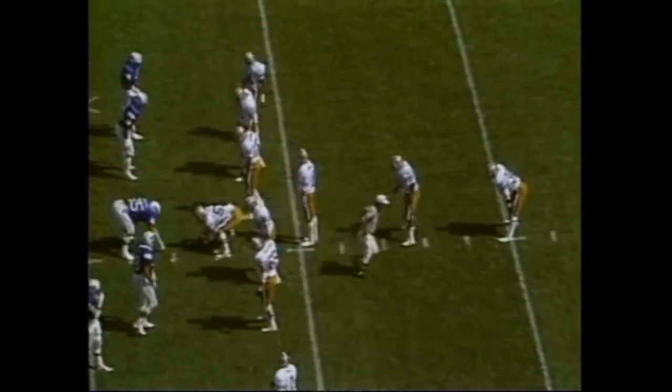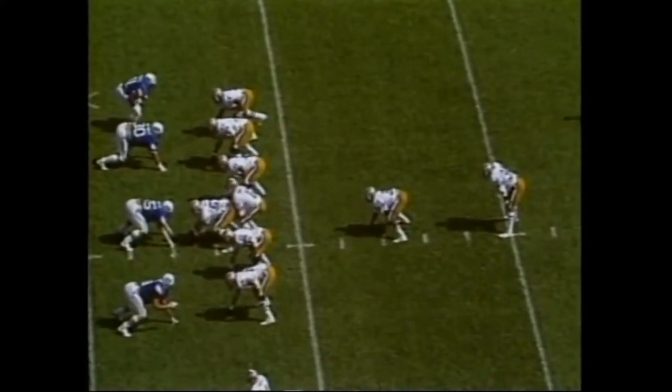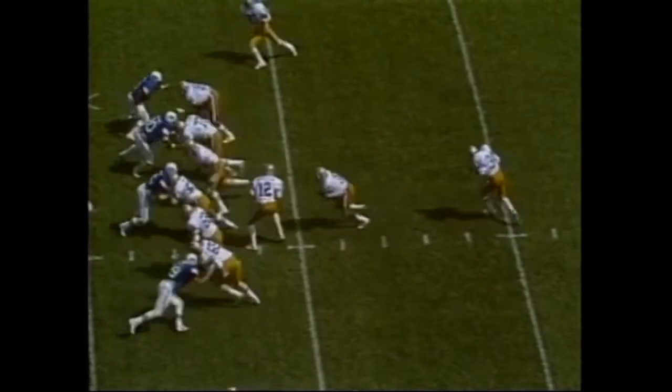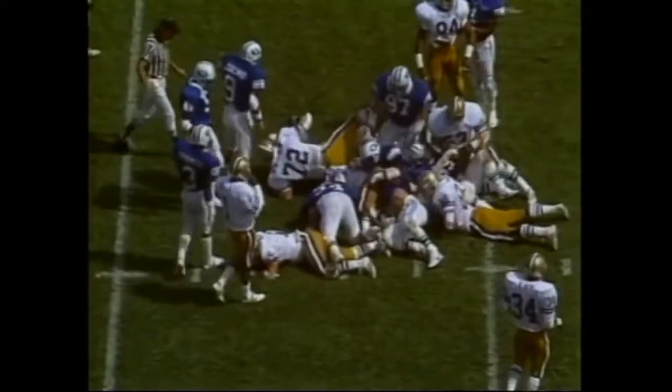1st and 15 for the Huskies on the BYU 42-yard line. Ty Madeline's back in for Sean Knight. Millen with the ball. That's the fullback up the middle. Gains the 5 they lost on the penalty.